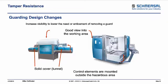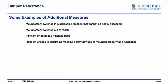Make sure all the controls are accessible, so you're not reaching through the machine, which you see on older machines, having to reach through the process to actuate push buttons or selector switches or touch screens. Bring the controls outside the machine so you can perform all your normal operator duties. But being able to have that full guarding and changing the guarding design so you have visibility has a big impact on making it more tamper resistant. Also, make sure even with that you're using the proper hardware that requires special tools.